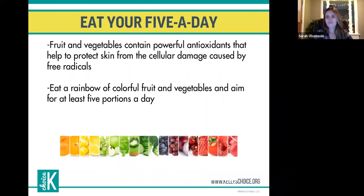And now we're going to talk about fruits and veggies, something we commonly talk about a lot as well. So we've heard this since we were little kids from our parents and our doctors. It's so important to get in those fruits and vegetables. They're loaded with antioxidants and they can also help with good skin. And the reason for that is because they help with that cellular damage. So there's tons of different fruits and vegetables that you can incorporate in your every single day diet, and you can make it fun, make it colorful like a rainbow.